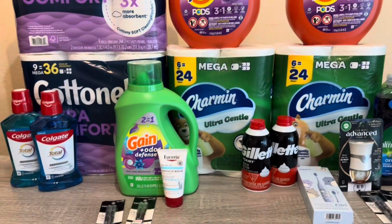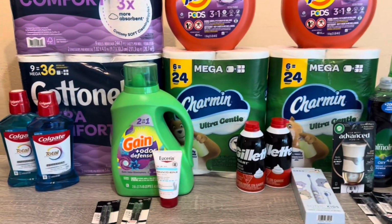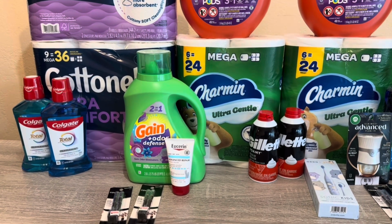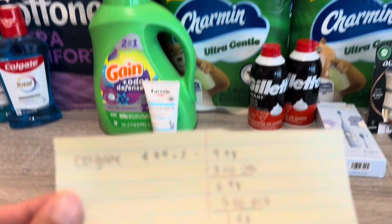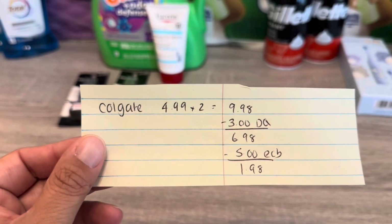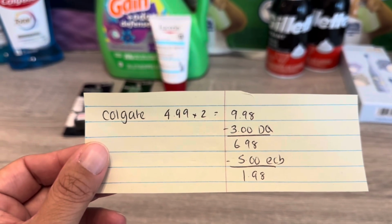Then I picked up the Colgate, so I have two of them here and then two of them over there. So you can pick up the toothpaste or the mouthwash. They're on promotion for $4.99. Buy two and get $5 back. So two of these do come to $9.98. And we do have a $3 off digital. So you'll pay $6.98, get the $5 back. It's a cost of $1.98 for these two.